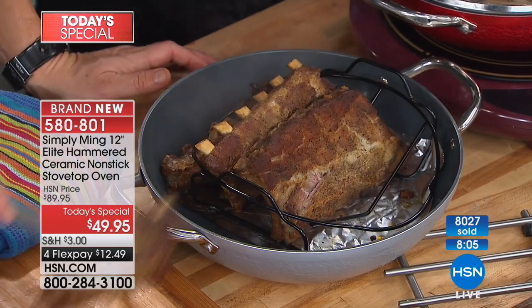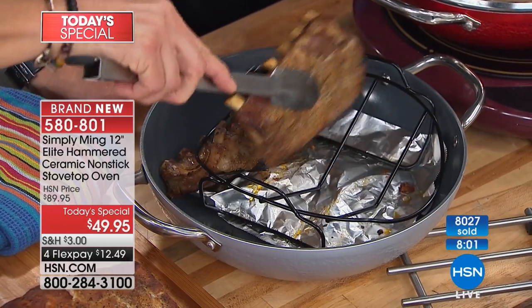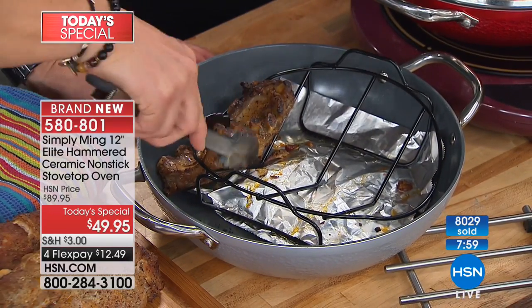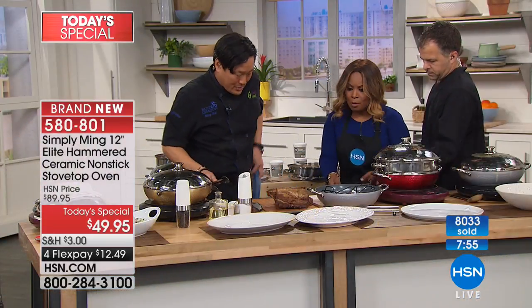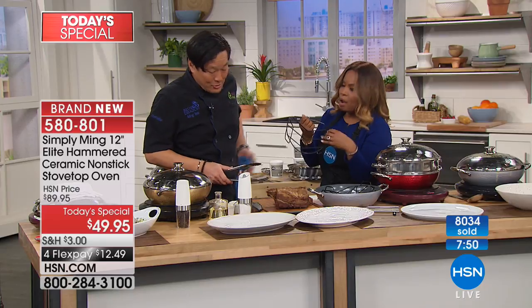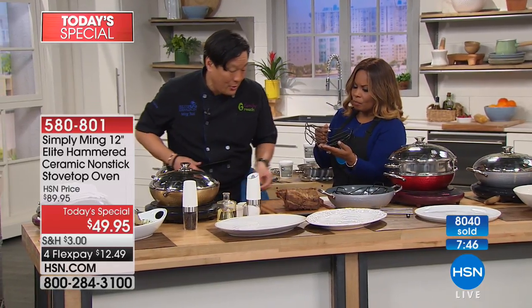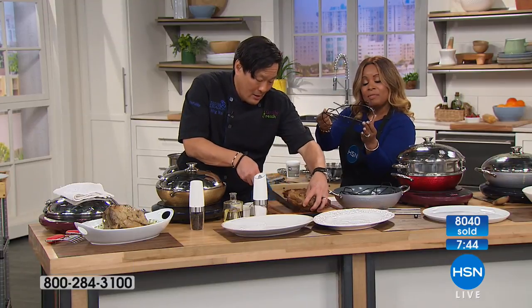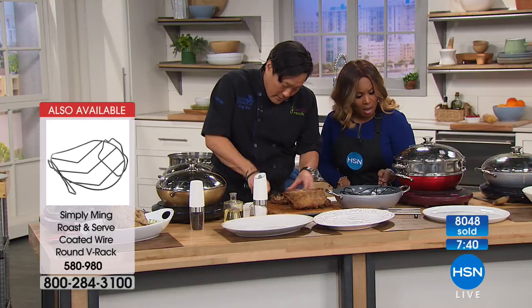Here's another accessory. This is the rack, right? Oh, the V-rack, which is fantastic for doing large pieces of meat. Here we have some fantastic ribs, right? I mean, literally fall off the bone ribs, as you can tell. The rack is designed to go into today's special? Absolutely. It could hold a prime rib. It could hold 4 racks of ribs. It can hold lamb. It could hold anything you want. So if you'd like to have the V-rack, you can order that one. It's a separate purchase. Take advantage of that.